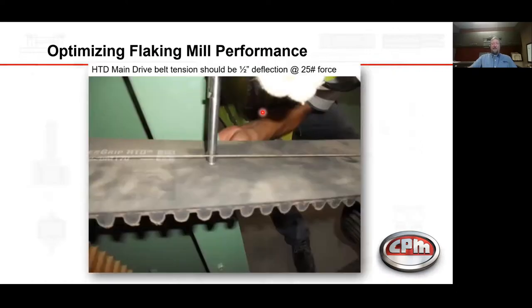For the main drive belt, we need to check for a half inch deflection at 25 pounds of force. We do that by measuring the long span of the belt and checking deflection at the center.